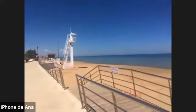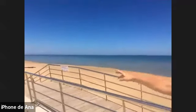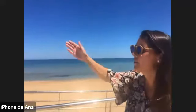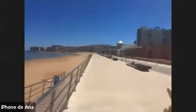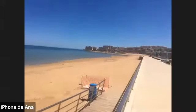And then just straight on, you can see Gran Alacant, this is Elche, this is the mountain that you can see in the back. I don't know if you can appreciate it or not. But this is the Alicante airport, and it's just 35 kilometers from here. This beach is very popular, as you can appreciate, for the quality of the sand and the quality of the sea. And then you will have bars and restaurants all around.